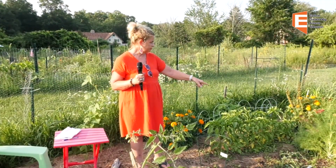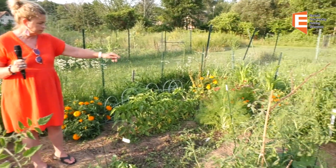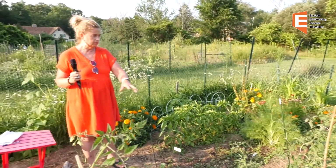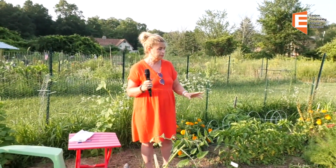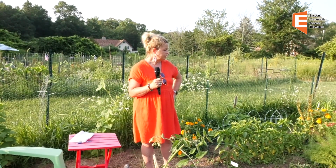And then this is a fennel, this big thing that's coming up with the green, kind of fluffy look. And then I have about 7 different types of tomatoes growing. So, yeah, that's pretty much it.